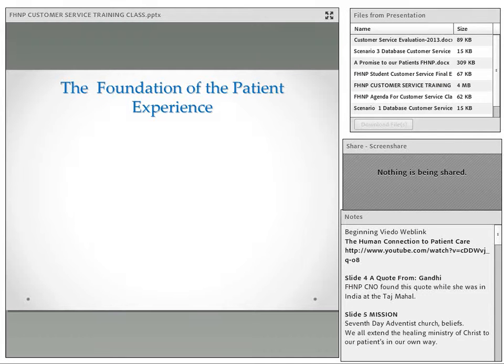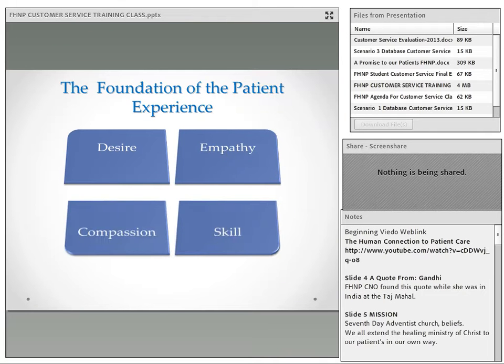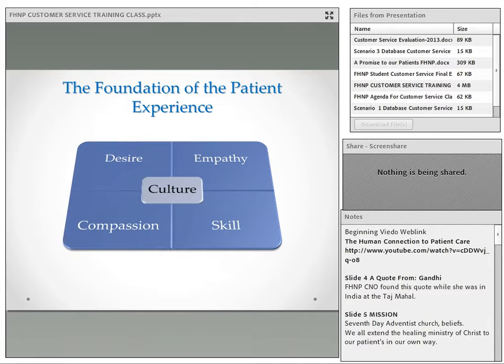The foundation of patient experience. And this incorporates desire, empathy, compassion, and skill. Put them all together and you get the culture.